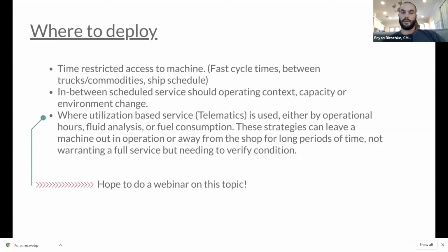Telematics, host terminals. We are huge on telematics. We put Cat Vision Link on everything, from forklifts to cranes to all the Cat machines. It allows us to efficiently and cost effectively monitor and maintain our machines. So we're not just dropping oil, dropping filters. We're letting real-time utilization dictate how we do our service. And I hope to do a webinar on utilization-based service for mobile equipment, because there's so many cool things, like fuel consumption, being able to decipher between idle and run time to base your services off of. So very cool stuff.